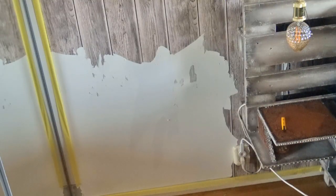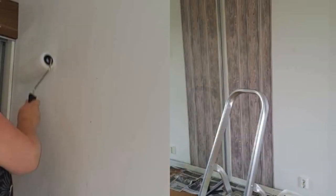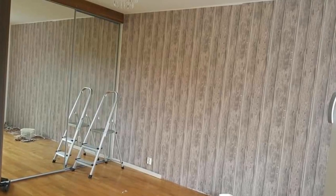But another thing I have been thinking about for a while is to make some changes to this wall, because I bought this wallpaper during the time when I was into that kind of farmhouse style, and this looked like old weathered wood. I want to have the illusion that it actually is wood, but in a deeper tone.